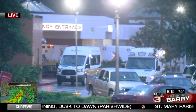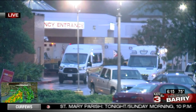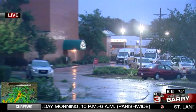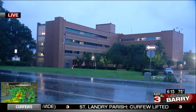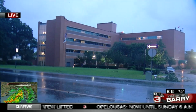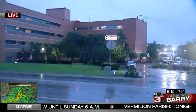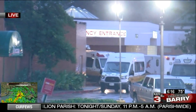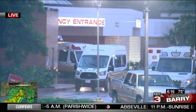We've been watching as ambulances parked outside of the emergency entrance stand by. We have a lot of medical crews out here. We're told that the hospital lost power and was forced to relocate patients to several different hospitals in Acadiana shortly after losing power. Now, we're not sure what caused that outage, but I can tell you in our drive here, we saw several downed trees, several down power lines, lots of water covering the roads. And because there are those power outages, a lot of areas are still dark today.